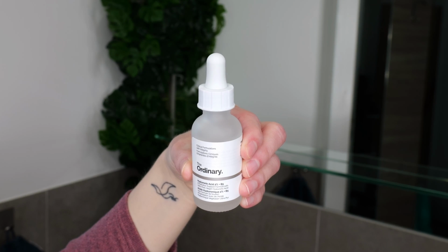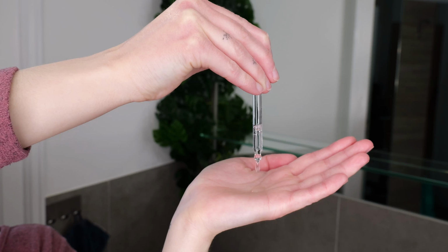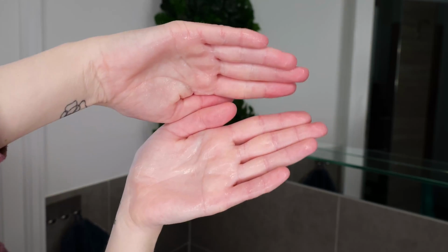Now in this example I'm going to include the Ordinary Hyaluronic Acid 2% plus B5, which provides long-lasting hydration throughout the day, and it's a great fit for any skincare routine. To use the hyaluronic acid serum, dispense 3 to 5 drops onto the palm of your hand or fingertips. Rub your hands or fingertips together to distribute the serum. Then apply it evenly over your face and neck, avoiding the eyelids and lips. Leave it on the skin and do not wash it off.